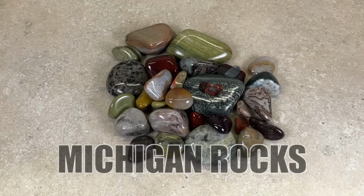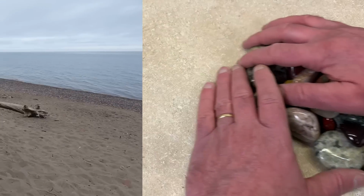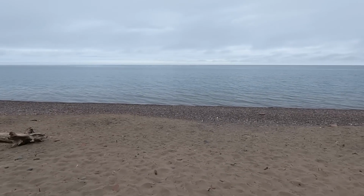It's been a while since I've done a rocks in a box video, so here's some rocks from the UP, and let's just get started. This first set of rocks is from the Calumet Waterworks Park.